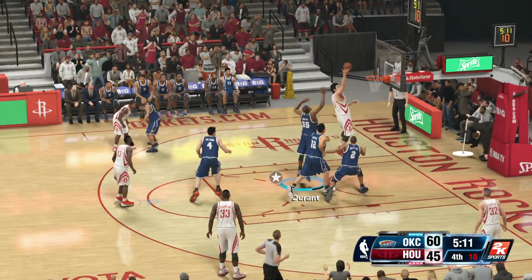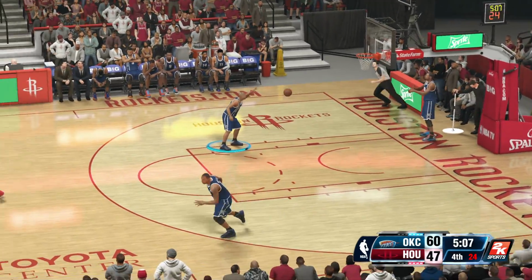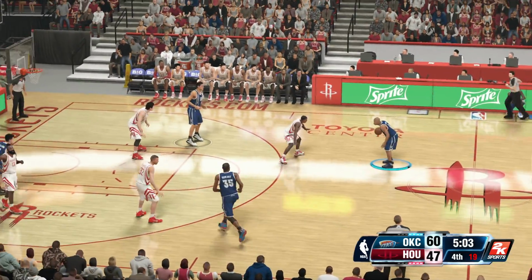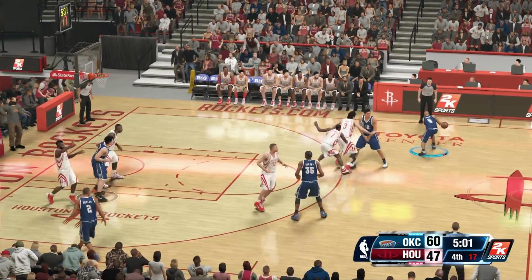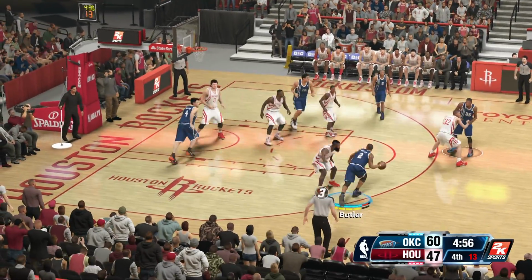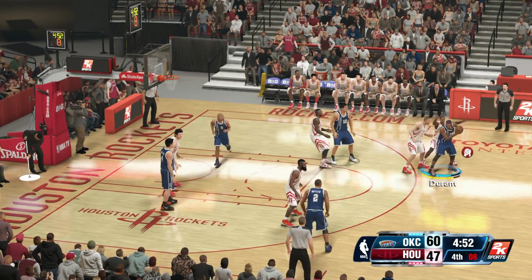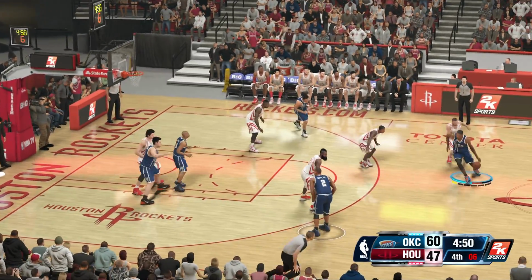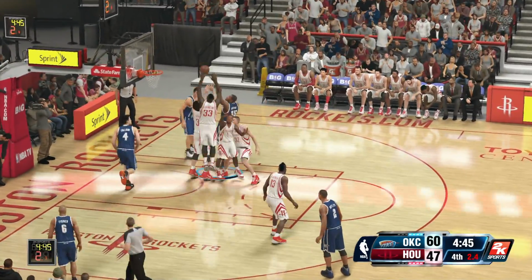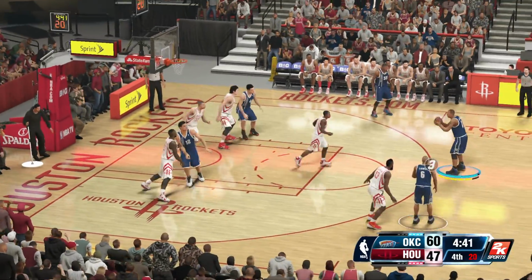Harden kicks to Asik, and the layup's good off the glass. That's exactly what they had in mind on that possession. The Thunder leading by 13. Fisher with the ball. Now defended by Cannon. Durant drawing the double team. Shot clock to shoot. The shot will not go. Some solid defense from Asik.